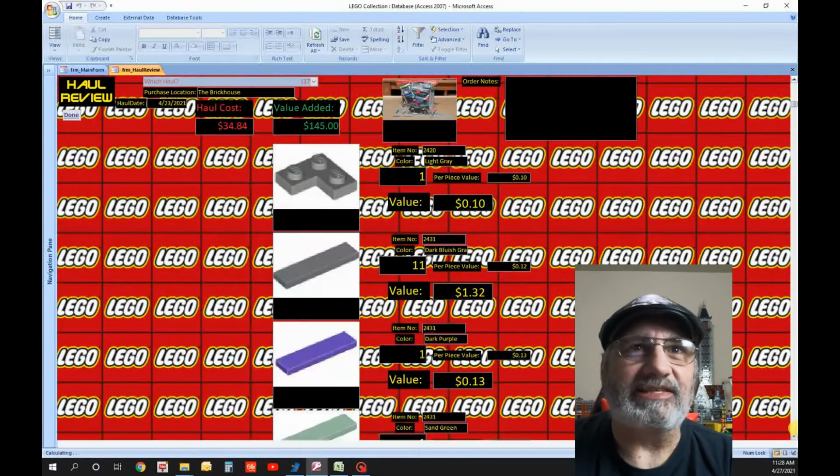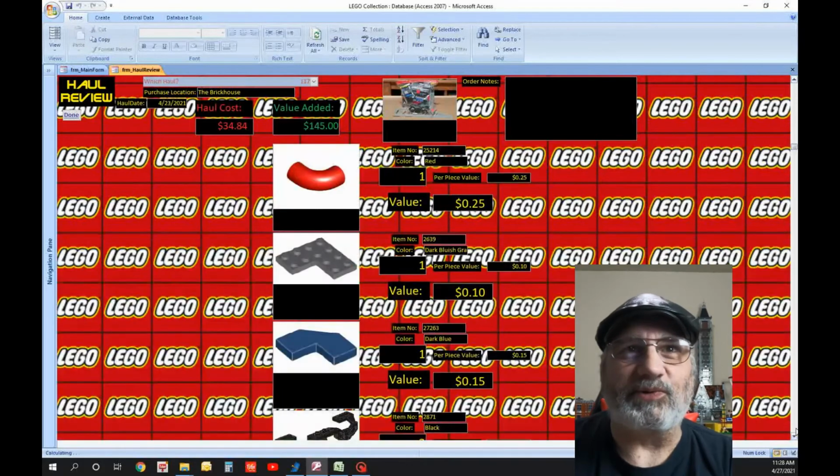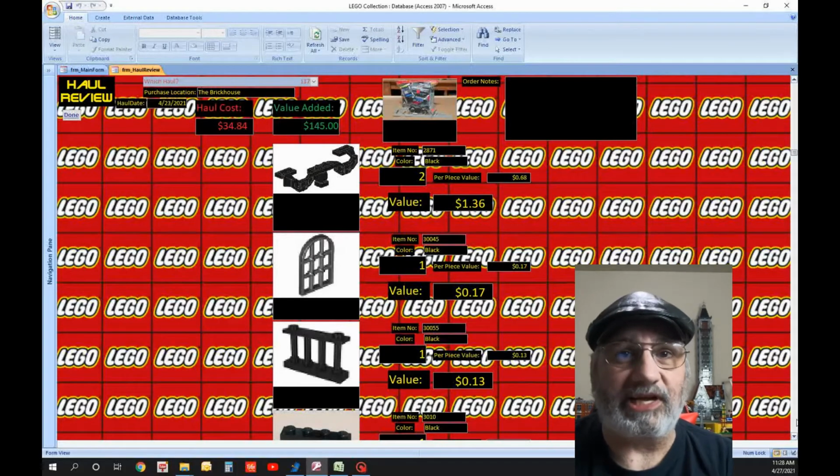Let's see. Try and find some of this. I'm not going to go line by line, only because it'll take way too long. This was pretty good at 68 cents a piece for those rails that came with that other 9-volt train motor that I bought on Friday.